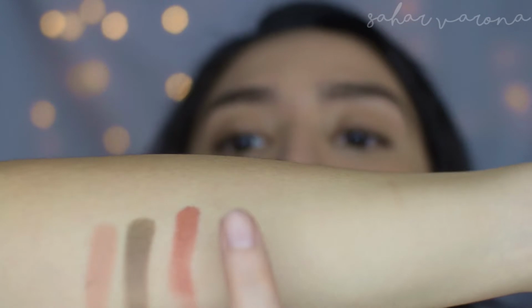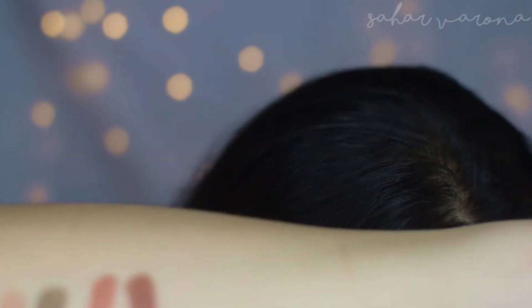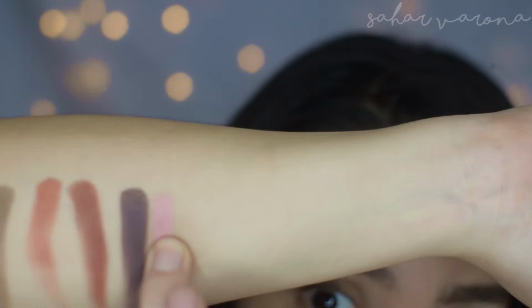This is matte Scorpio. This is matte Libra. Ooh, wow, that's really pigmented. Wow. This is matte Virgo, which is super cute. It's like a pink. It's super cute.